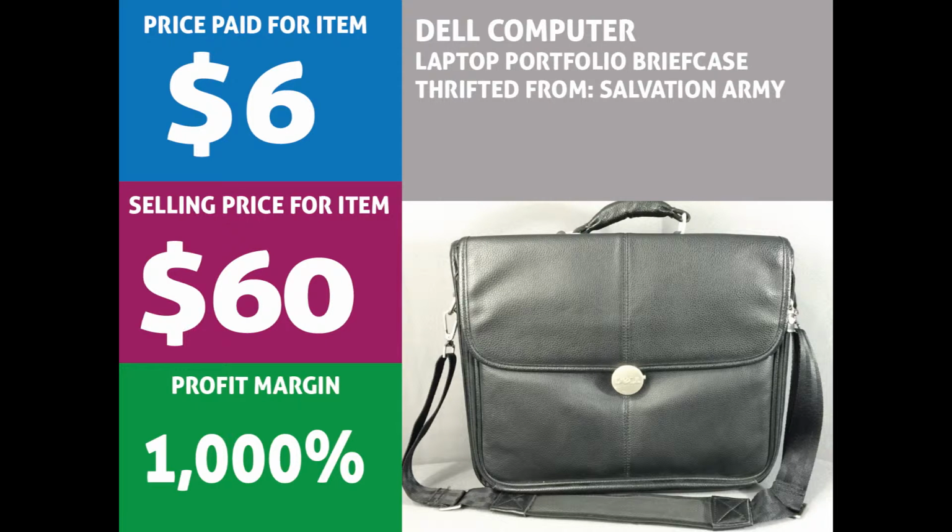Okay, so this first item is a Dell laptop computer bag, what they would call a laptop portfolio computer bag. Portfolios have multiple slots inside to hold a laptop and file folders and notebooks and anything else you may carry. I got this Dell computer bag at a Salvation Army store locally. We have a lot of Salvation Armies in my area, so the pickings are always really good at pretty much all of them. So I got it at Salvation Army.